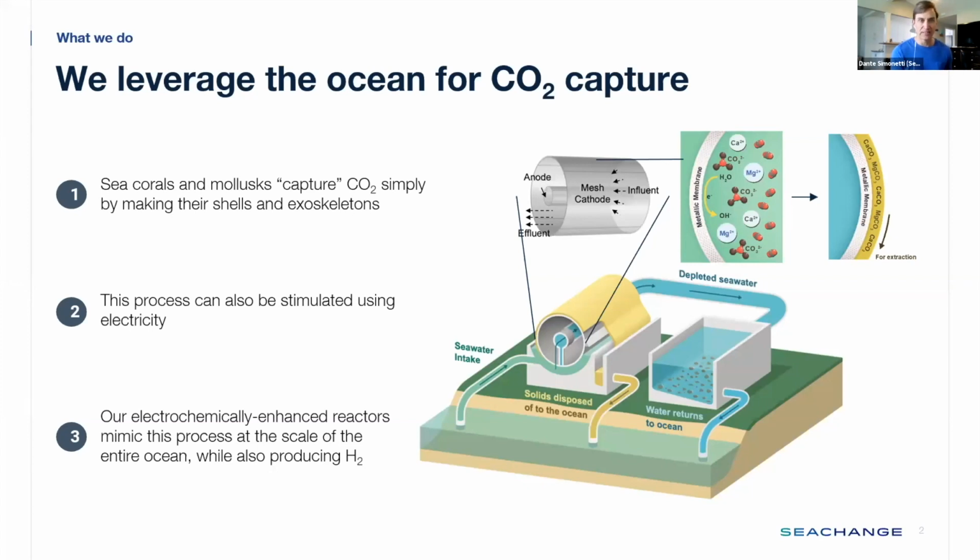As Ryan mentioned, everyone's probably seen a seashell before in their lives. They've probably seen coral washed up on the beach, and that's the ocean habitat's natural way of sequestering CO2. Of course, those organisms aren't thinking about sequestering CO2 when they make these shells. They're making them for their own protection, and by extension, they're not here to capture the massive amounts of CO2 that we emit into the air. However, we can exploit electricity to mimic this process, and by doing so, extend it to the entirety of the world's oceans and build a bridge to the gigaton removal scale that we need to combat climate change.